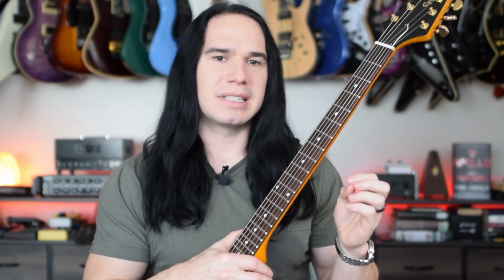So that is one thing about this guitar that I wish was a little bit different. And when I mentioned the Prophecy series from Epiphone earlier, that's one thing that I really like about that series, is on some of those guitars, they use nice big frets on those.